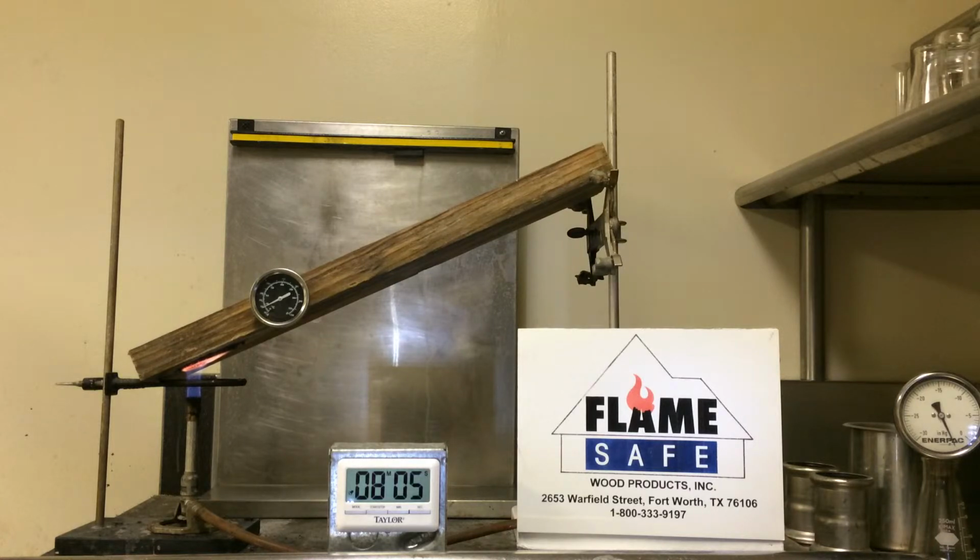FlameSafe also has the highest design value adjustment in the industry. When specifying FlameSafe lumber, it should be noted that it has a design value adjustment of 0.975 and greater. That is, allowable spans for lumber.